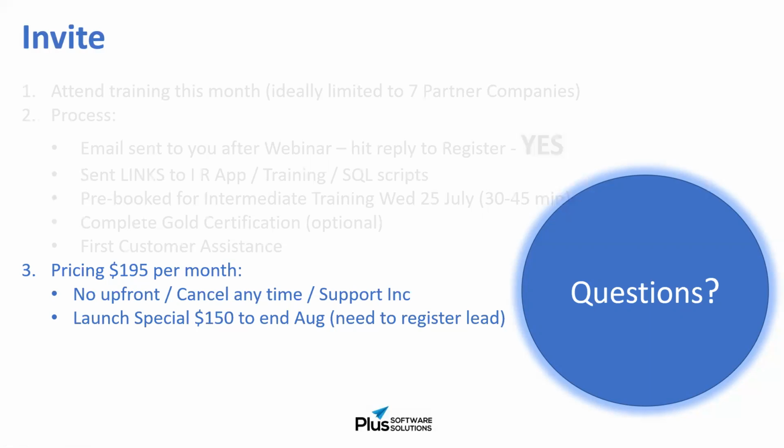Good stuff. Dean, as a matter of interest partners, there is a whole mesh of FAQs on the inventory replenishment page on the Plus Software Solution. So if you're bored at 10 p.m. tonight, have a run through those.